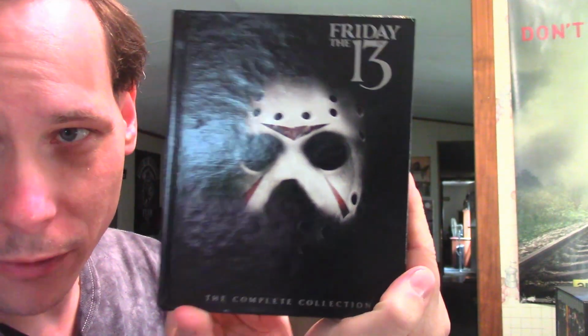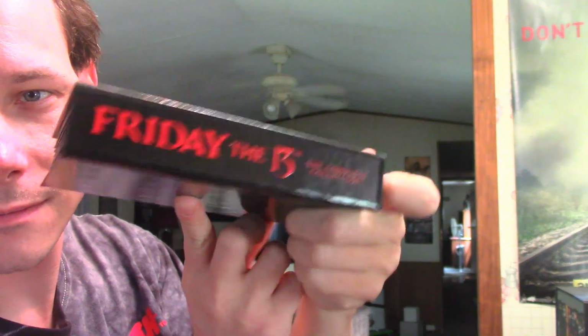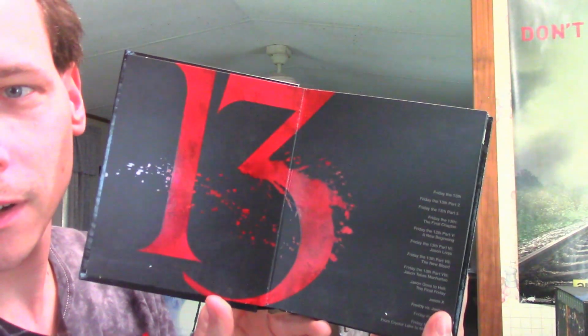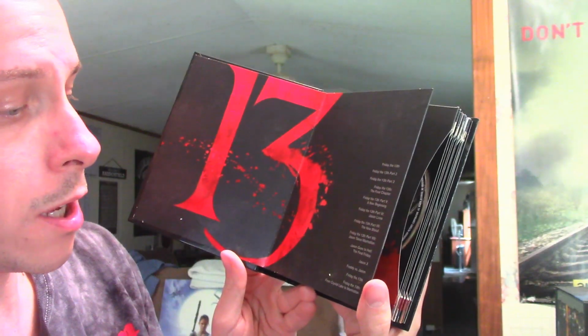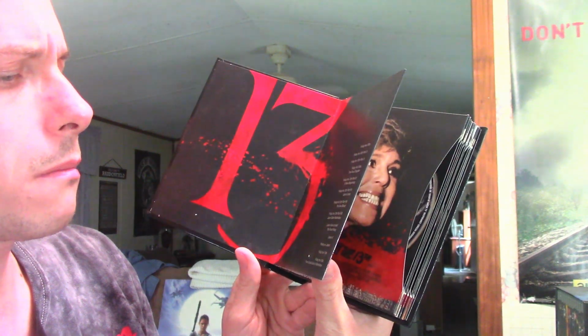This is what's inside. We got Friday the 13th, the complete collection. The spine. Show off the front again. Didn't show it enough. Nothing really in the back, just a little bit of a smidge. That's it. And we open it up. 13 with all the movies on the text here. And you get From Crystal Lake Memory, or Crystal Lake to Manhattan, as a bonus DLC, or not DLC, but you know what I mean.